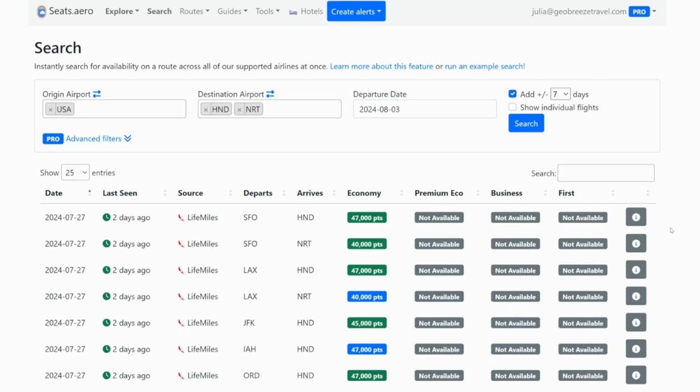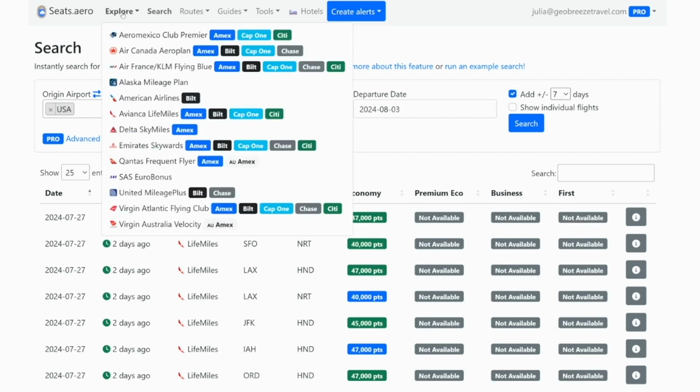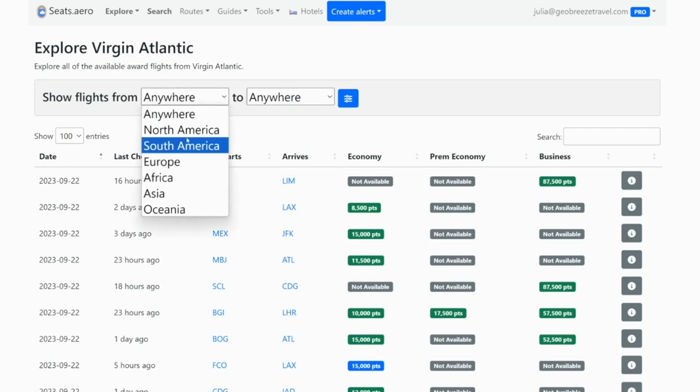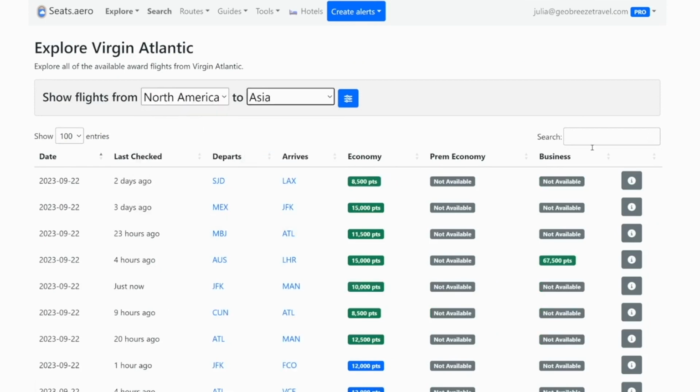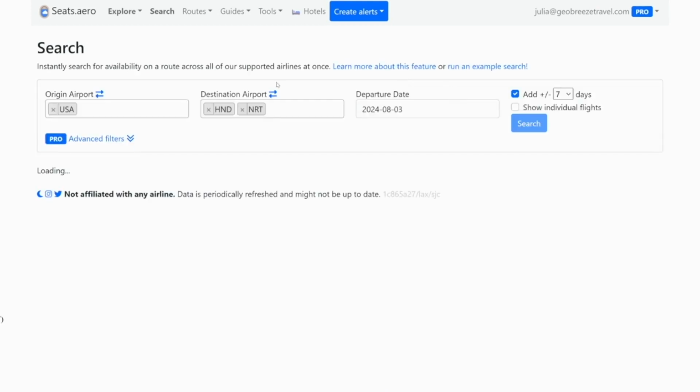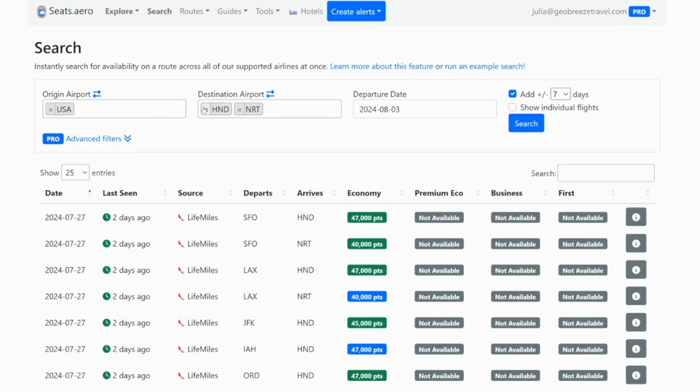And that can open up a lot more availability. And you do this through Virgin Atlantic. However, you won't simply be able to say Virgin Atlantic, explore here from North America over to Asia, and then look for flights over to Japan. Nothing's going to come up there. What you have to do instead is go to the search tab. You're going to search USA to either Haneda or Narita.